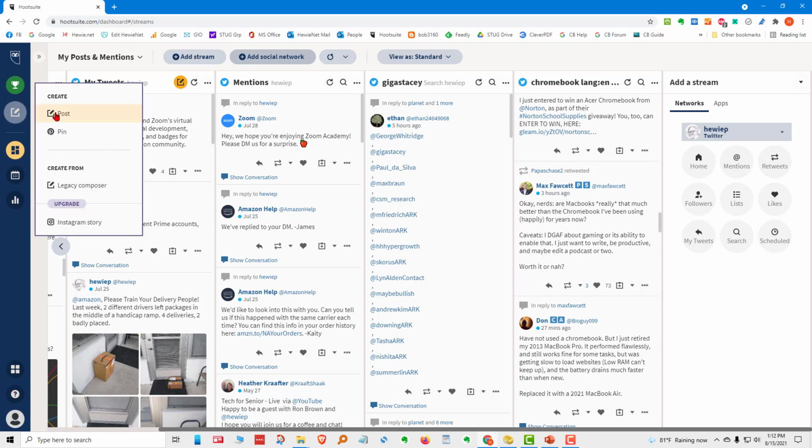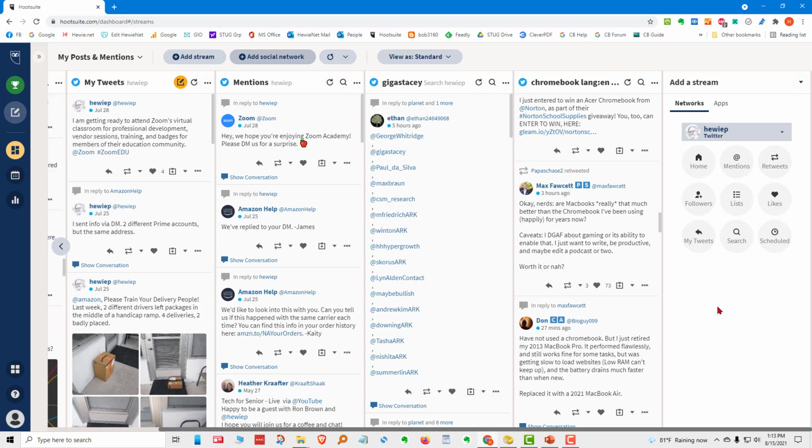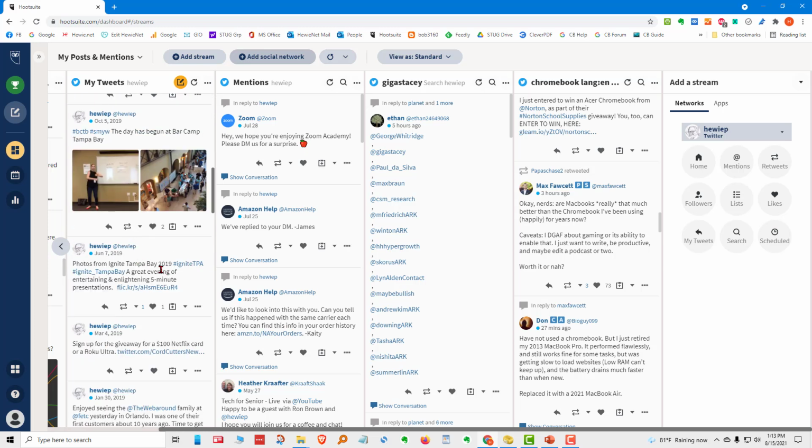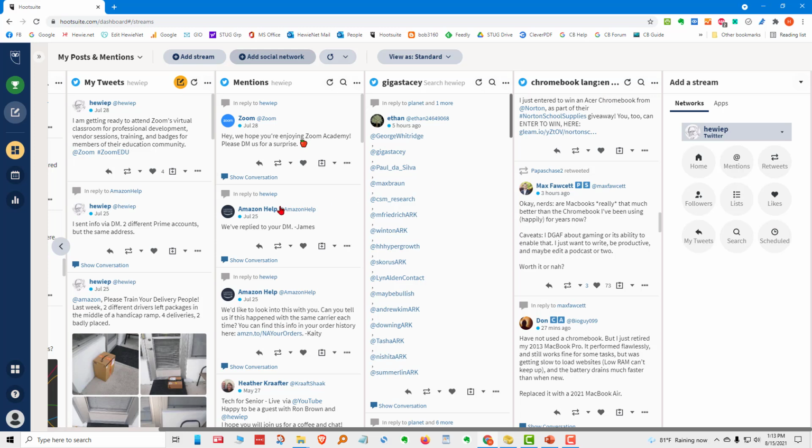I can also post from Hootsuite if I wanted to as well. That's pretty much it for Hootsuite. I just use it because it's more convenient than Twitter, and I'm able to do searches a lot quicker and have certain searches already completed for me whenever I go there. So I can add more columns, add more streams if I wanted to. And so as soon as I open Hootsuite, it's up to date and has all of the streams that I am looking for. Hootsuite.com.